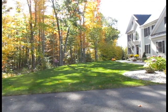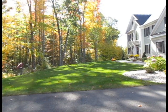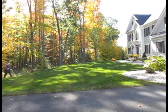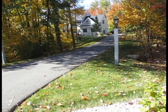And this yard is really nice. It slopes right here where I am, but it doesn't drain too well, so I get that whole area. As you can see, I'm making wide passes here with the string trimmer. Otherwise, the mower tears it up.